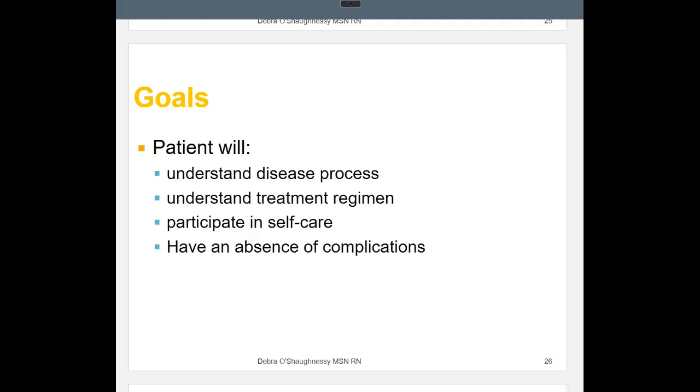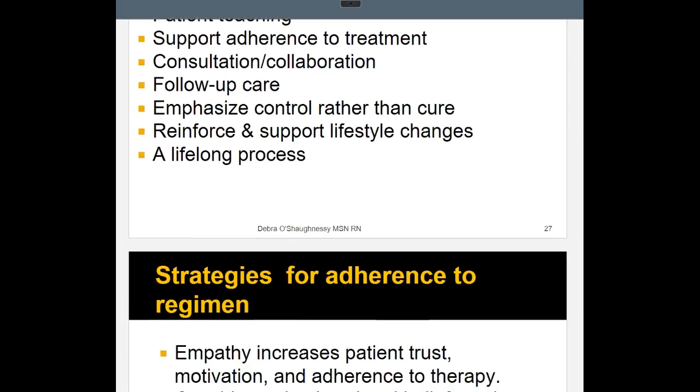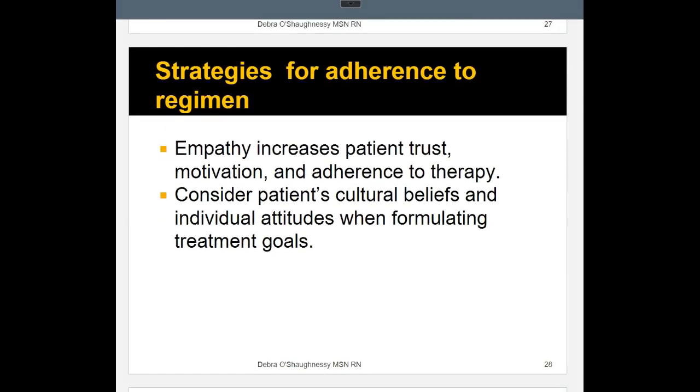And these are some of the goals we set for our patients. Hopefully they will understand their disease process, because I think people don't really know the unfortunate effects of unmanaged hypertension, what can occur, especially when we talk about eyes and the heart and the kidneys and the potential for stroke. So we want our patients to be involved in their care and to really understand their treatment. It really is all about patient-centered care, and really getting our patients involved and considering their cultural beliefs and individual attitudes when formulating treatment goals.